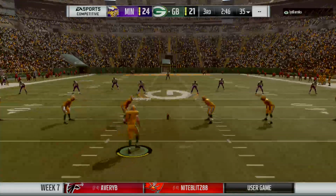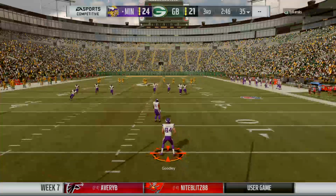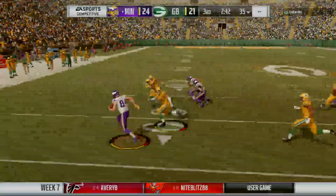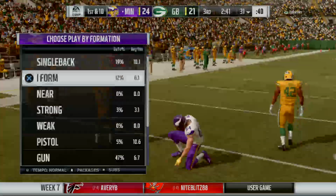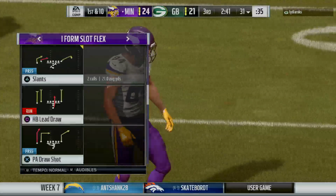Butker now to kick this one away. This one fielded at the 5. And nice work on the return as they'll start their drive just past the 30-yard line. And now out comes Minnesota.